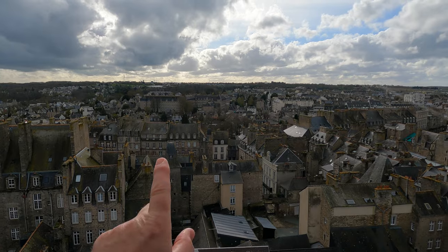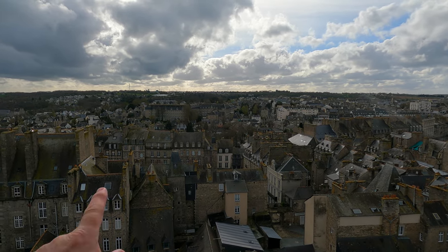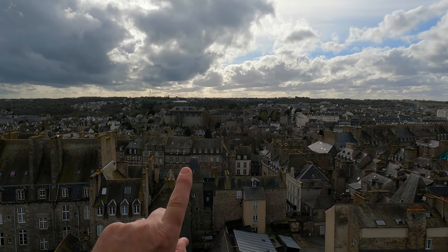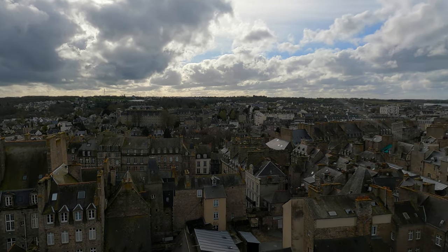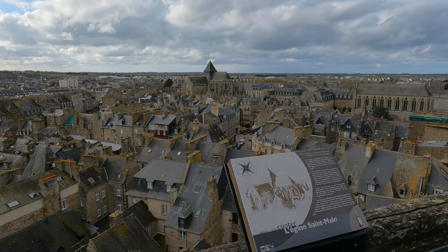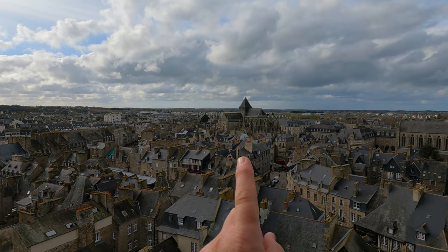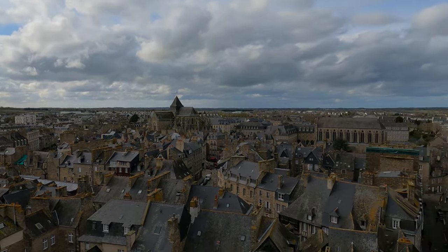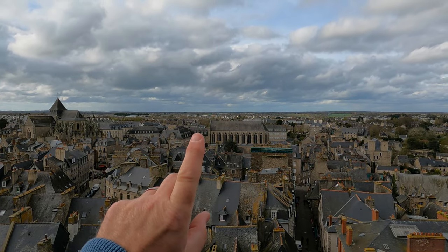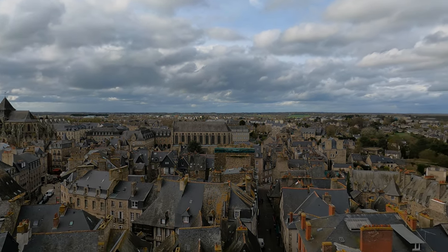Ah, down there. Which one? Is it the big one over there? No, I think it's that. This one here? It's l'Hôtel Reslu de la Tisonne. Is it this one here? Right. Oh, there's people coming up. And then that is l'Église Saint-Malo. And that one is Le Couvent des Cordeliers. Whatever that is.